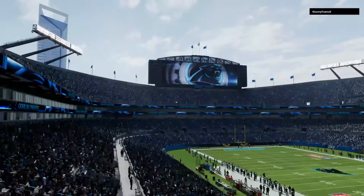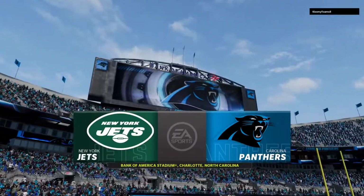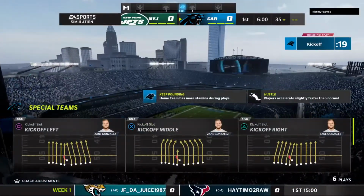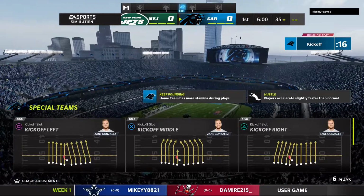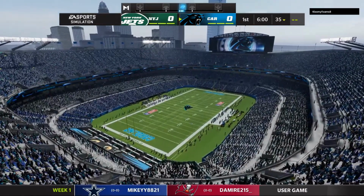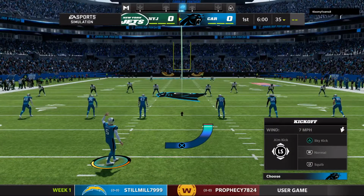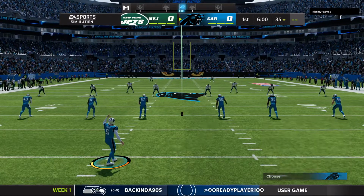EA Sports coverage of the National Football League is in Uptown Charlotte, North Carolina at Bank of America Stadium. Just a moment ago, the lights, the cameras, the action, all the pyrotechnics, everything was ablaze, everything was allowed here in Bank of America Stadium as Carolina emerged from their tunnel. And we are ready to go as the Panthers get set to match up with the New York Jets.